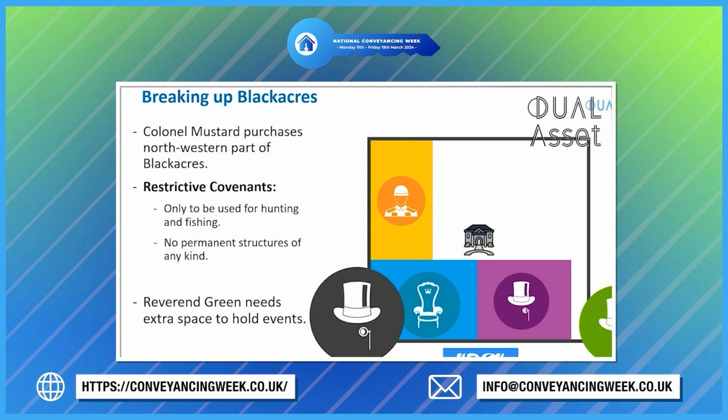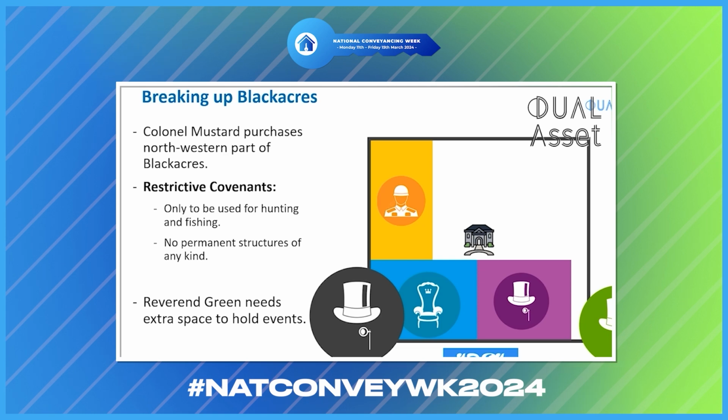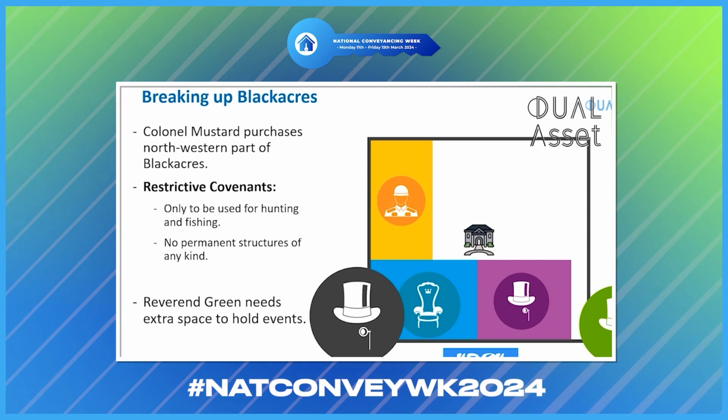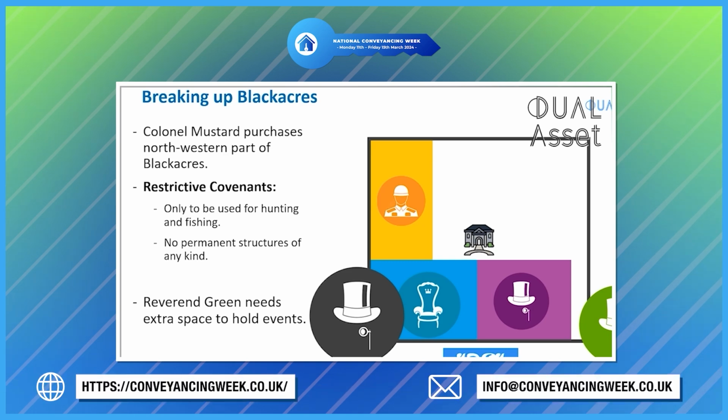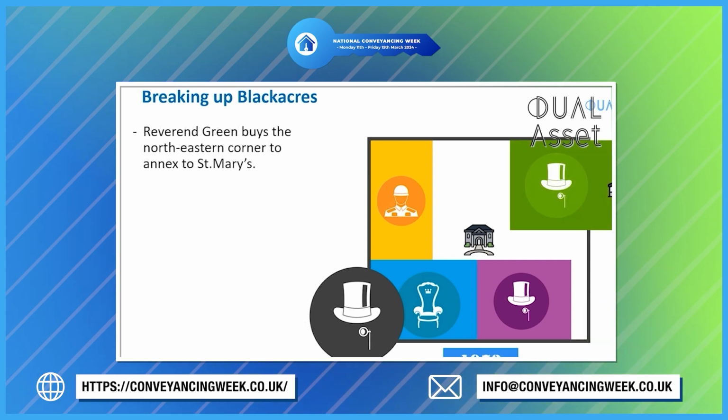Having heard that Black sold the land for recreational purposes, Reverend Green expresses an interest in buying some land using parish funds to hold fetes, etc. During the 1970s, Black's coffers are drying up again. He is reluctant to sell to Green, as to do so would mean the peasantry getting too close and potentially having easier access, but the money sings a sweeter song, and he sells the northern eastern part of the property, which Green will annex to the adjoining St Mary's Church.